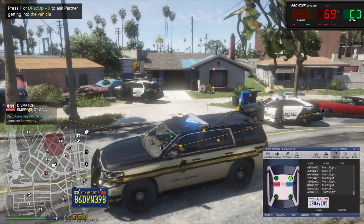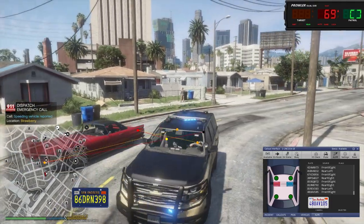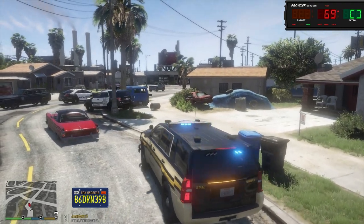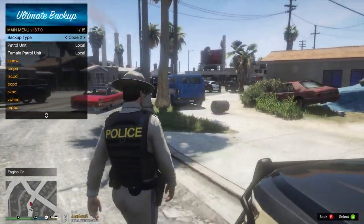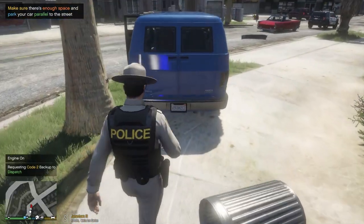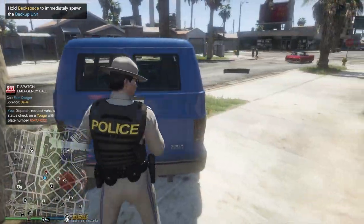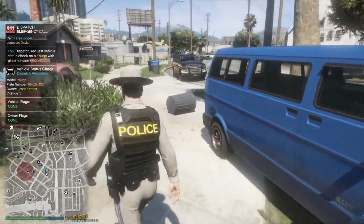Attention all units, we have a possible 148 in Strawberry. It's a Metro unit. What is that Metro unit? I got a fire alarm going off in my 20. Negative. Oh no! Backup needed in Rancho. Attention all units. Units respond code 2 in Davis. Target vehicle license plate 65 King Ocean Henry 222. Target is 10-4.